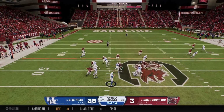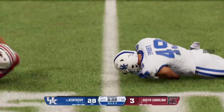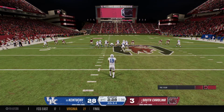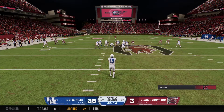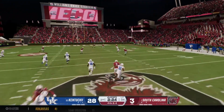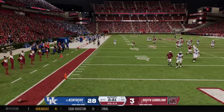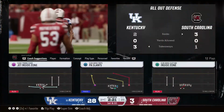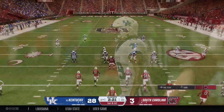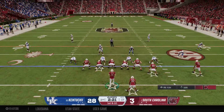Out of the gun now on 3rd down. Incomplete. He was hit as he threw the ball. That's a big 3rd down defensive play. They bring the punter onto the field now. And he'll kick it away now for the 2nd time. Oh, it landed at the 8-yard line, but a lucky bounce into the end zone for a touchback. So they begin the drive here in the final 3 minutes of the half.